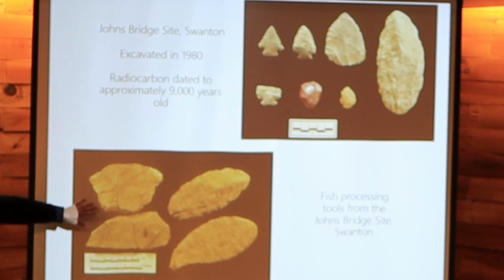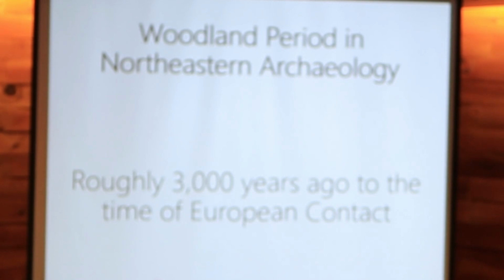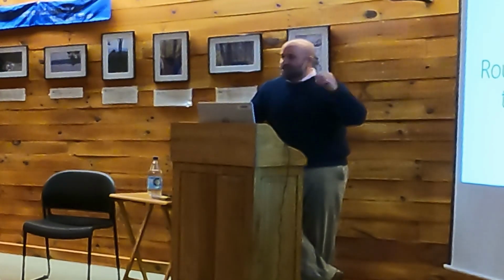We see technologies like these fish knives emerging right around the same time. So as fish are repopulating the rivers and the lakes, people are rapidly developing technologies to take advantage of these newfound resources. So I'm going to skip roughly the next 6,000 years or so. That 6,000 year period was the time of hunter-gatherer fishers.